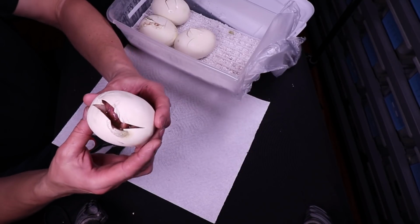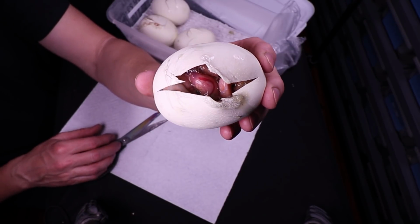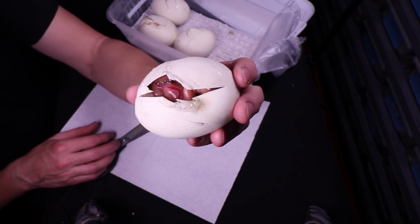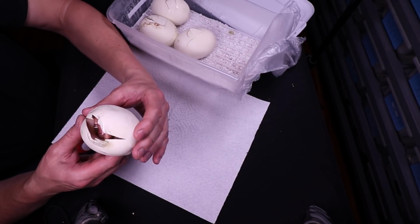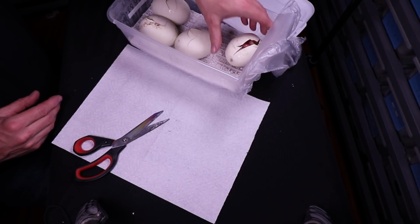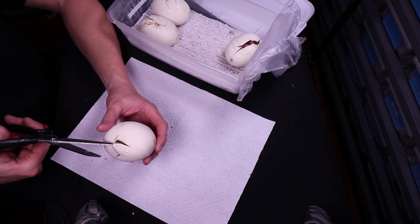Yeah, it's weird. Take a look at that. I don't know if you can see that. It's like a mass inside of there that's kind of left behind in the egg. This guy looks like purple albino or a lavender albino. I think they're all lavender. I think we do have a purple.